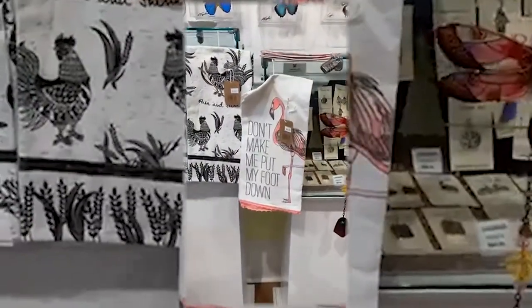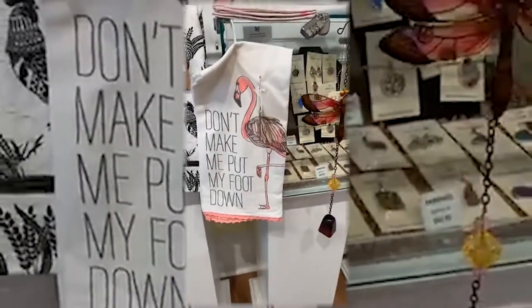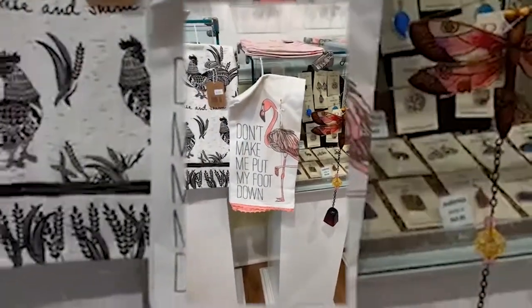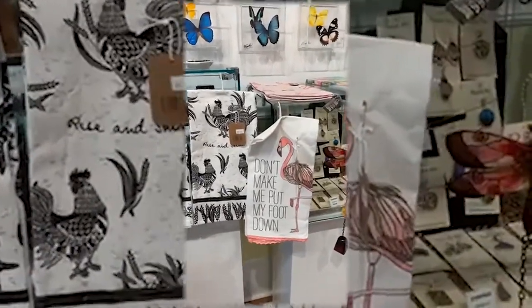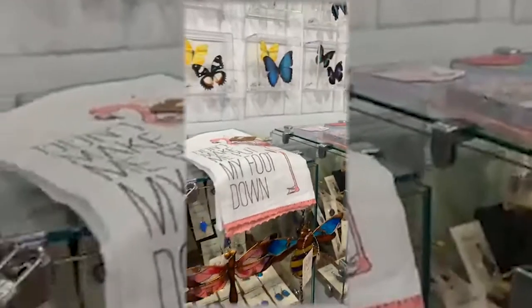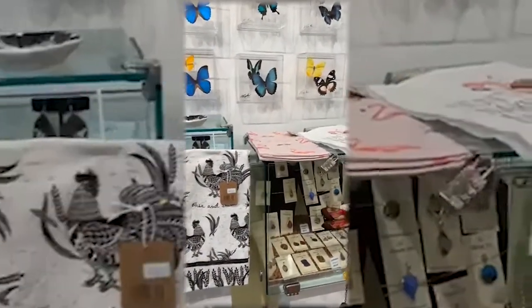Then on to the, I told you guys all about it because it makes me so happy. It's so cute. All of these tea towels that we just got in this week are less expensive than most. These from this company are $9.95. Don't make me put my foot down. Isn't it cute? It has lots of cute little detail at the bottom. It's really nice, like actual tea towel fabric. You know how some of those are more like a table runner than a tea towel.